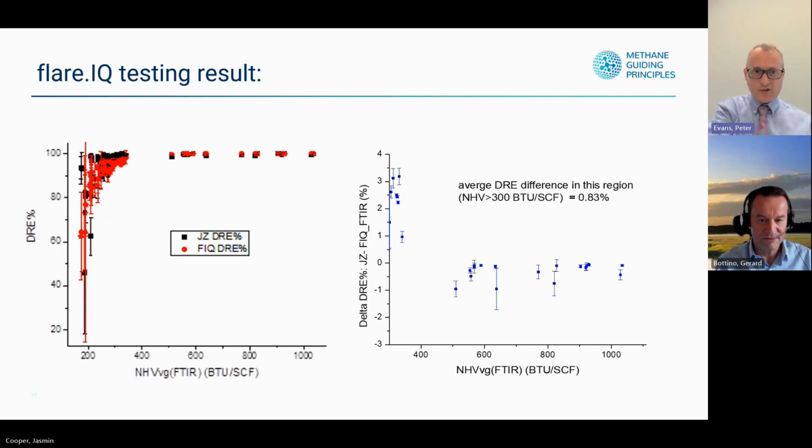That transition occurs very quickly when things like the heating value of the gas drops too low, or the wind speeds pick up. And understanding that transition and making sure that your flare is being monitored and you keep yourself out of that zone is where continuous systems have their role.